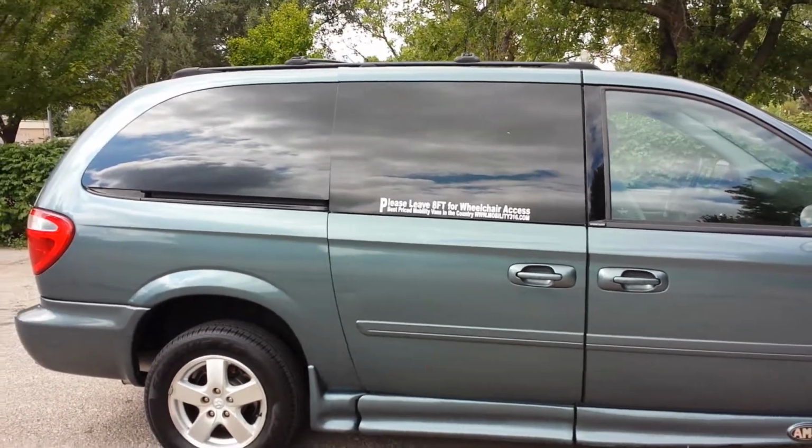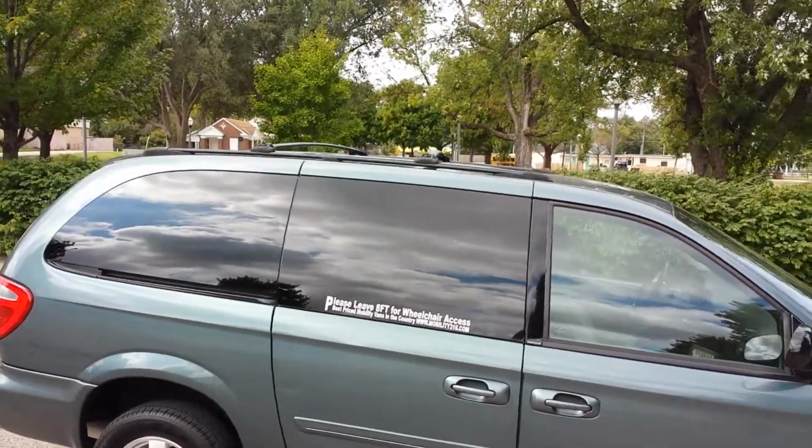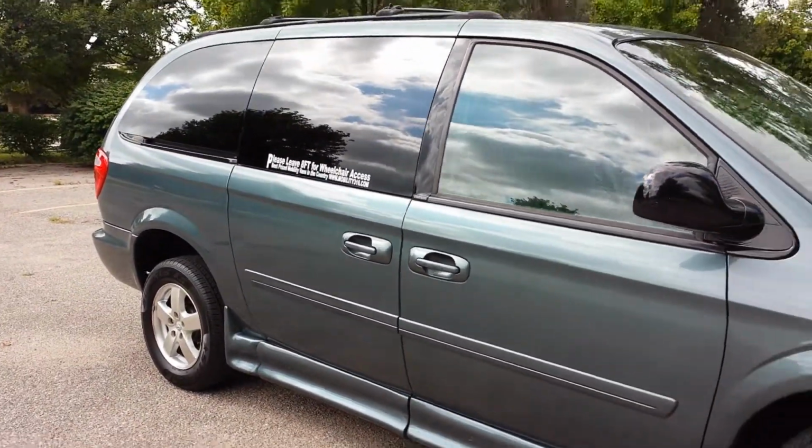Very clean van. You got the tinted windows, keep you nice and cool in the summertime and give you some privacy. It's got the roof rack as well. The body's very clean. I do see one chip here in the ground effects. It's very common in these vans. You know, someone probably chipped it on something. They sit low to the ground.